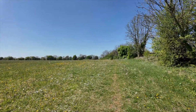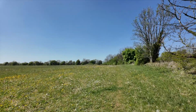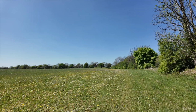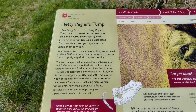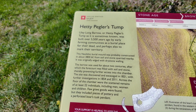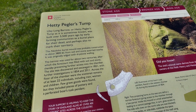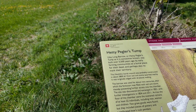It's actually really well signed on the road. There are brown road signs giving you directions, which indicate, the brown colour indicates a site of significant, I guess, historical interest. Here's the information. It's called Hetty Pegler's Tomb. It was built over 5,500 years ago, and it's a Neolithic period. There it is, and we're going to walk to it. So let's have a walk up here, see if we can find it.